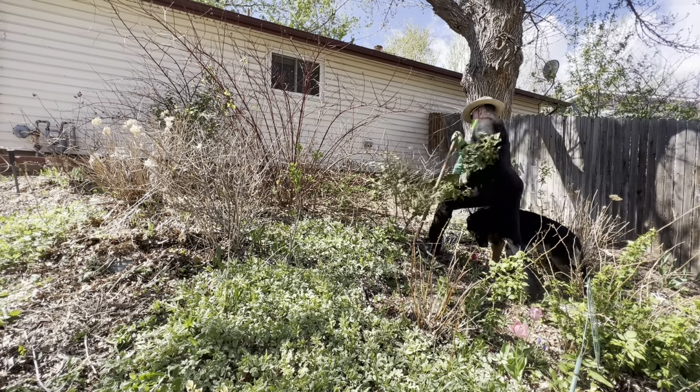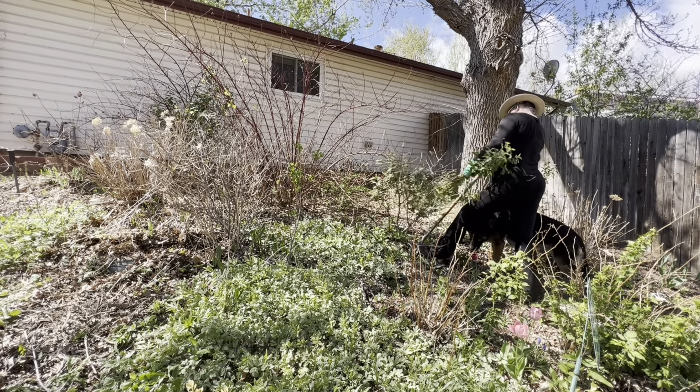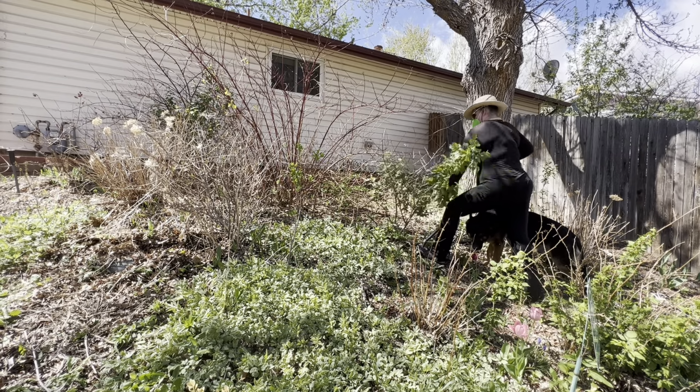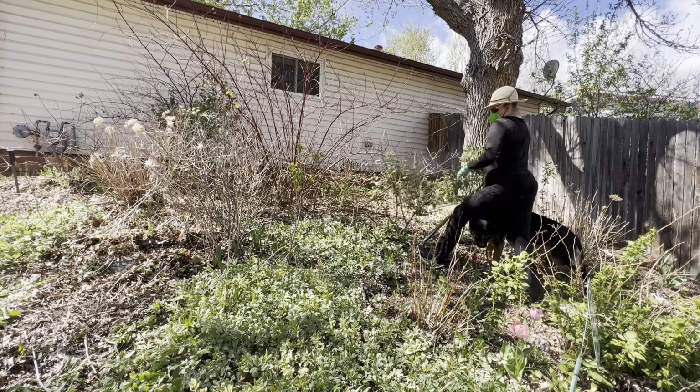I forgot the name of it off the top of my head. But I have another one in the back that I have to remove, and a bunch of other stuff I have to do in the back. But at least we got a start.